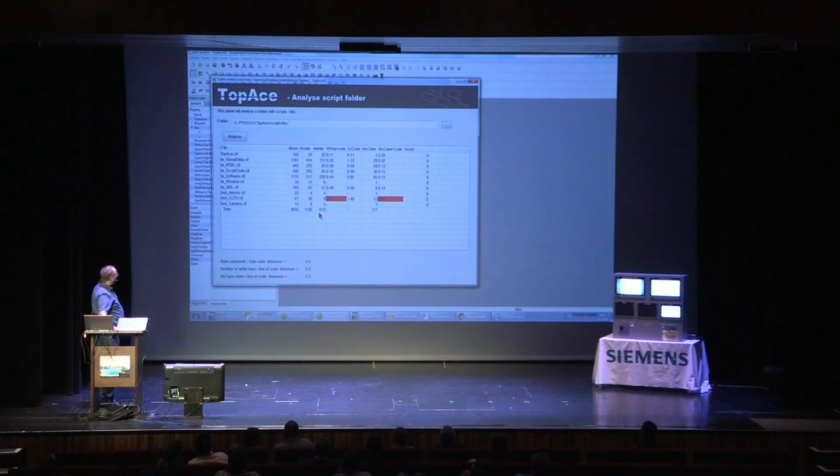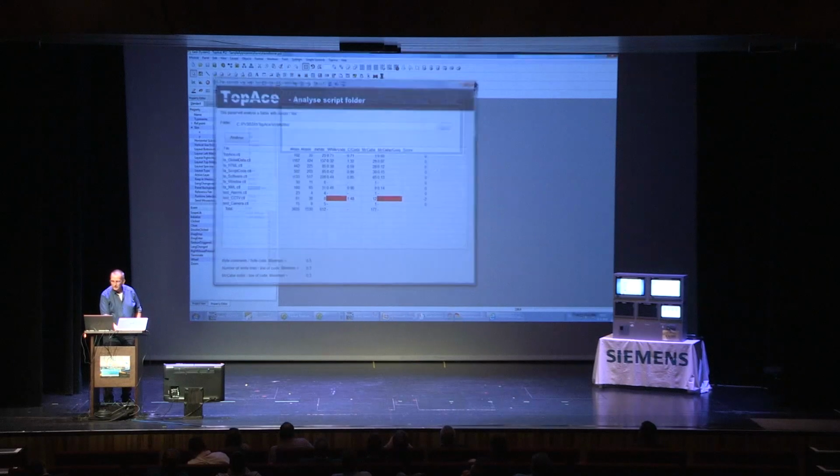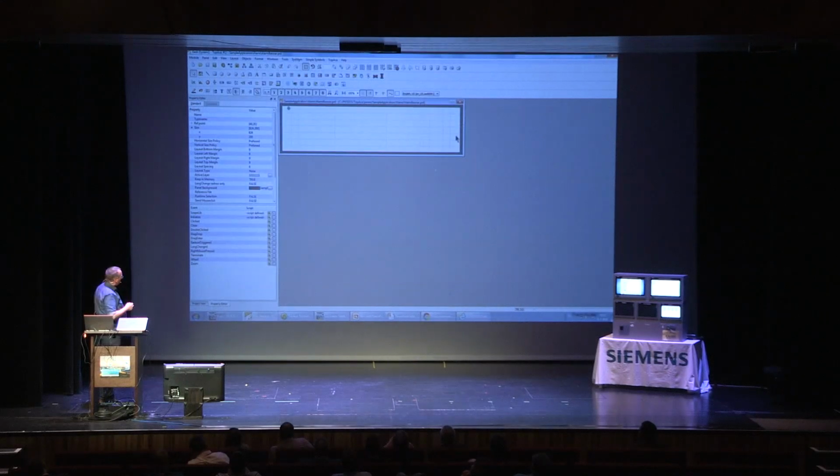You see that some files are red because of the reason I just showed you, and some files don't have a calculation because they're simply too small. We decided that script files smaller than 20 lines or something are too small to do serious analysis. Now, another thing with our testers is that they don't know what changed, so they just test everything, which is a waste of time.